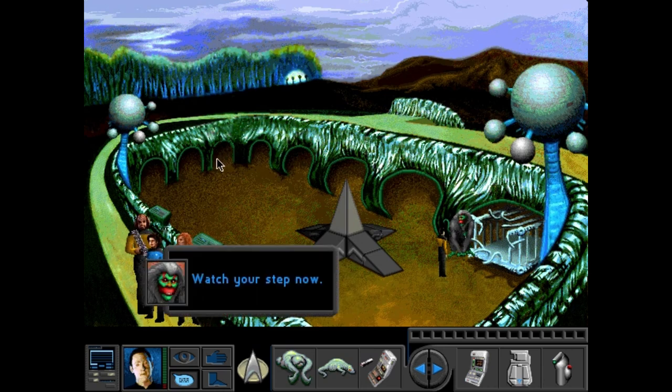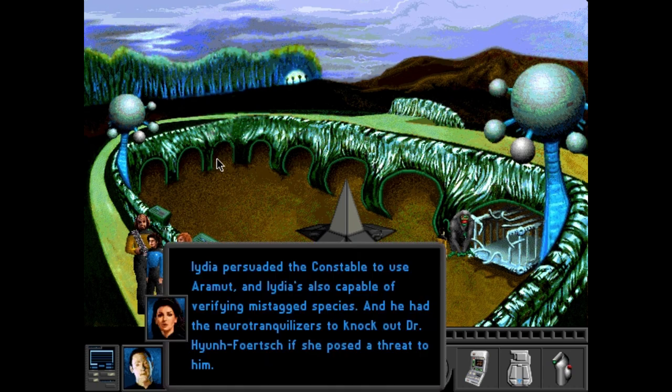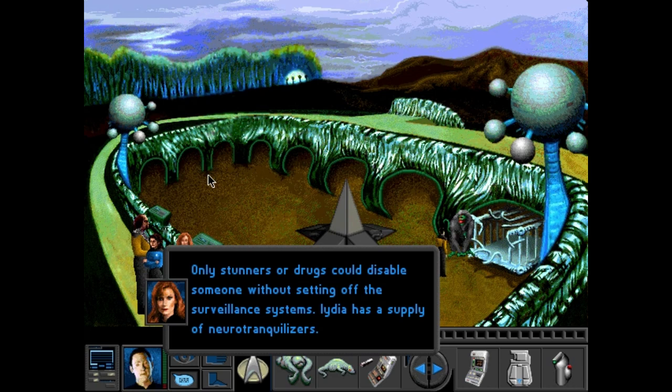Watch your step now. Idia persuaded the constable to use Aramet. And Idia is also capable of verifying mistagged species. And he had the neurotranquilizers to knock out Dr. Humforsch if she posed a threat to him. Only stunners or drugs could disable someone without setting off the surveillance systems. Idia has a supply of neurotranquilizers.